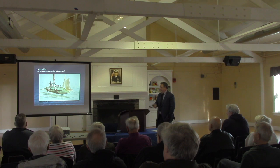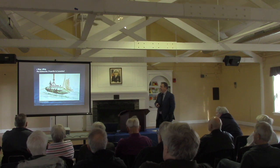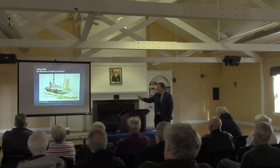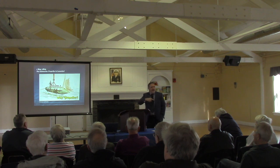Finally, at the beginning of May, the submarine is launched in the river. This is a painting by Jim Chrisley of one of the backers, Hearst, who insisted after all this pain of riding into the water. So it goes into the river on May 1st. And again, I already explained why a propeller. It is rowed by a crew of 18 men, 9 on each side, like a bunch of Vikings.